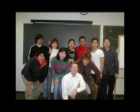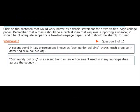thousands of thesis statements. And this is the one thing that many of my students struggle with, but once they learn a few simple things, their writing increases dramatically. So what are the characteristics of effective thesis statements? First of all, we're going to read 10 thesis statements, and we're going to discuss which of these two thesis statements is the better thesis statement.